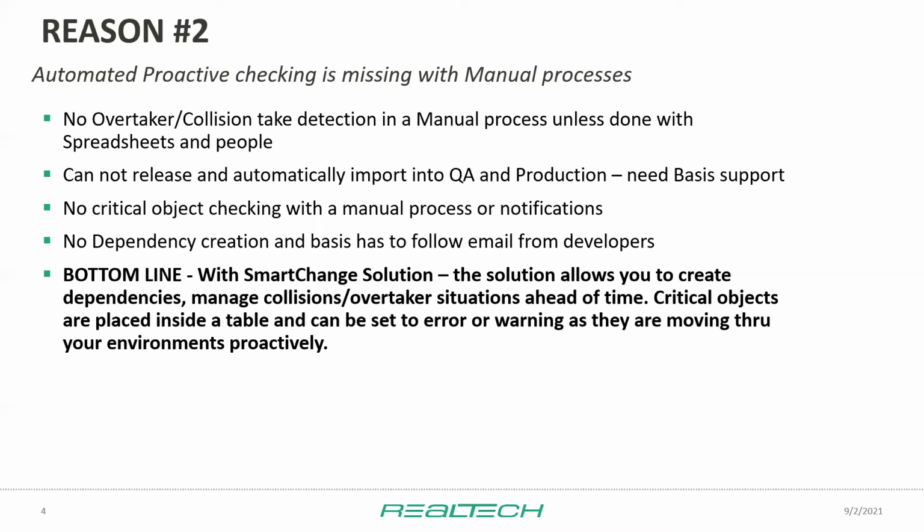But let's say they don't do it that way, and they miss something, right? With a tool like ours, the solution allows you to create these dependencies and manage the proactive technical checks along the way: collisions, overtakers, critical objects. You can set them to warnings or errors as they're moving through the system. And I'll show you that during the demonstration.